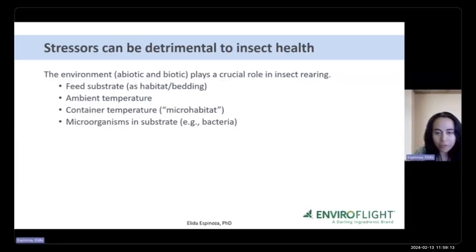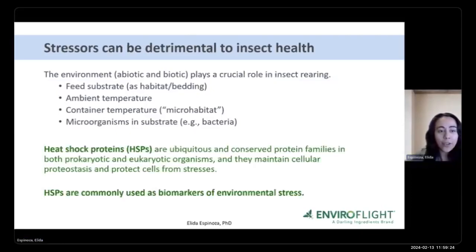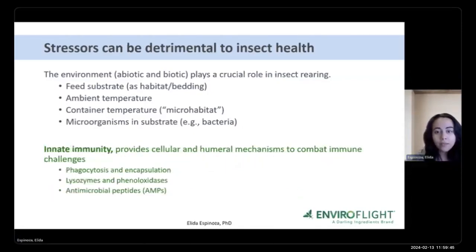And long before we were ever involved, insects have developed a plethora of strategies to ensure their survival. So they don't need us as much as we might think. For example, heat shock proteins. These are ubiquitous and conserved protein families found in all kinds of living organisms that help them maintain proteostasis and combat different stressors that they might be faced with. And HSPs, heat shock proteins, are commonly used as biomarkers of environmental stress.